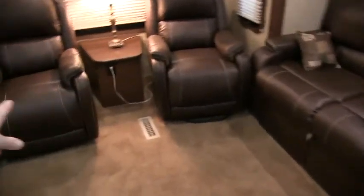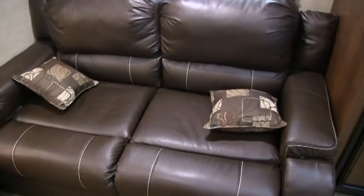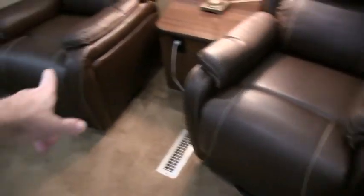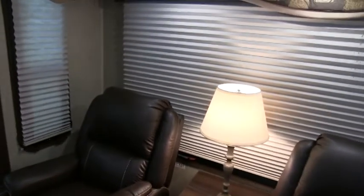Skylight with residential recessed lighting throughout the coach. Another skylight. Ultra leather seats. Hide a bed sofa. Sleeps two. All the fabrics inside are in excellent condition. Rocker recliners. Freestanding table and chairs with storage underneath the seats. Nice feature to have.